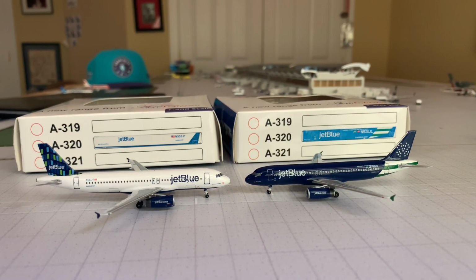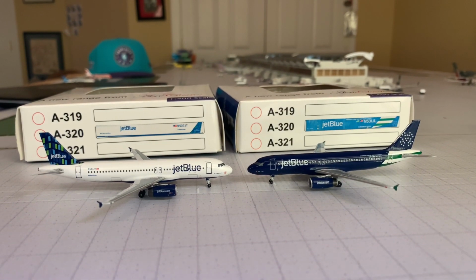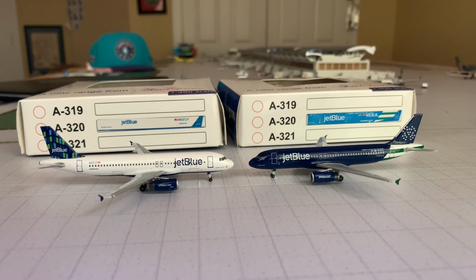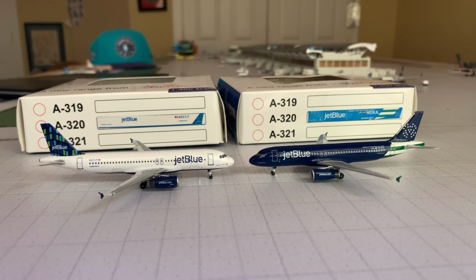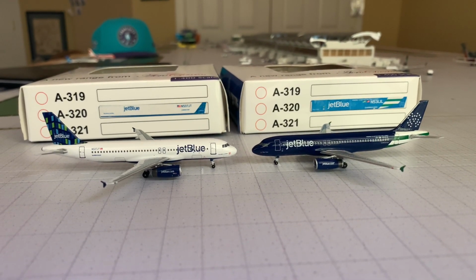Just 13 here with another 1-400 scale review today. We have the two Aeroclassic models, the NYPD on your right and the Highrise A320 on your left. Both of these planes I picked up from eBay, and that's kind of your go-to thing for JetBlue planes.